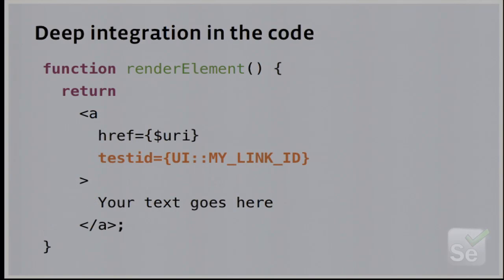Now, what we can do in the Facebook code base is any HTML element in our code base has a test ID attribute that we define on the base class of all of them. And that test ID attribute has absolutely no effect in production. It does nothing. But if you're rendering the page in the context of a WebDriver test, and we have magical ways of finding that out, that becomes an attribute on the element. And that's how we find elements on the page.